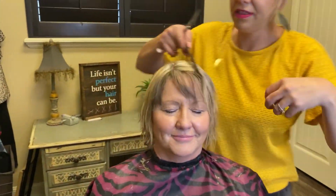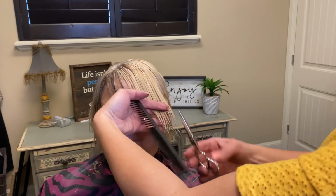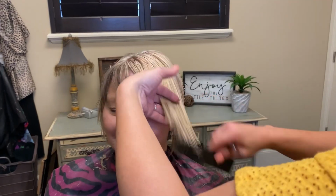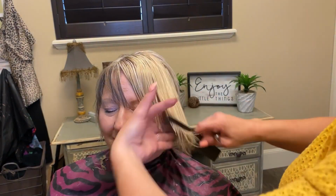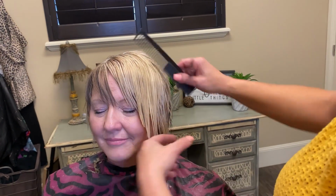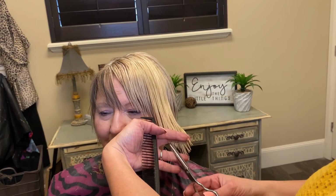Okay, now I'm gonna come to this side. Same thing, we're gonna lighten this up. It'll be just soft around her face too. And in fact, you'll probably see it in the before and after pictures.